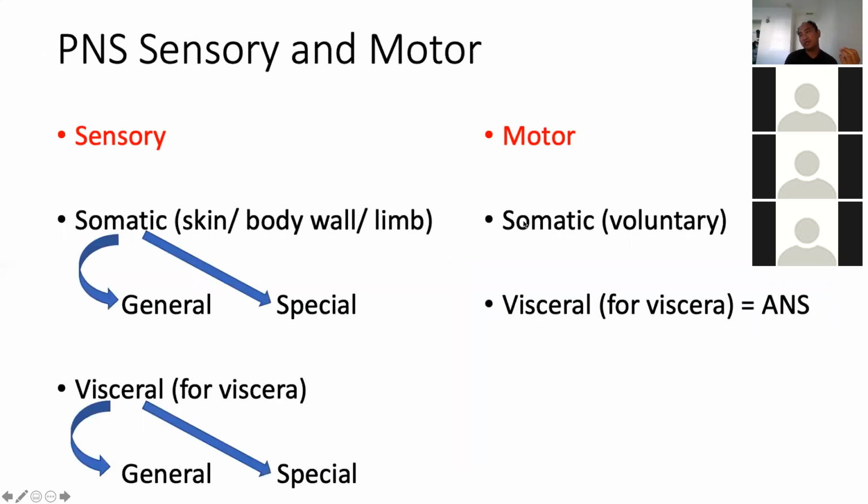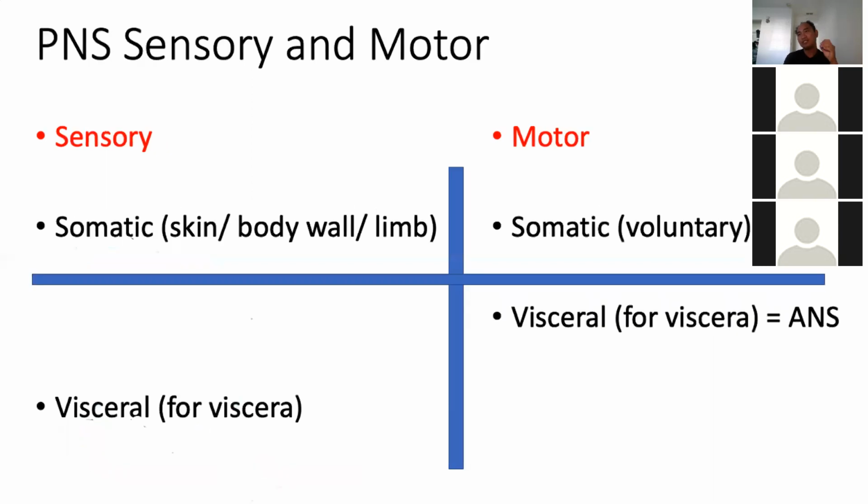So, sensory and motor. For the sensory, somatic or visceral, we will have general somatic sensation, and we will have special somatic sensation. So it is dividing again and again. If we go back, it is pretty simple. For sensation, we have somatic sensation and visceral sensation. For motor, we have somatic motor and visceral motor.